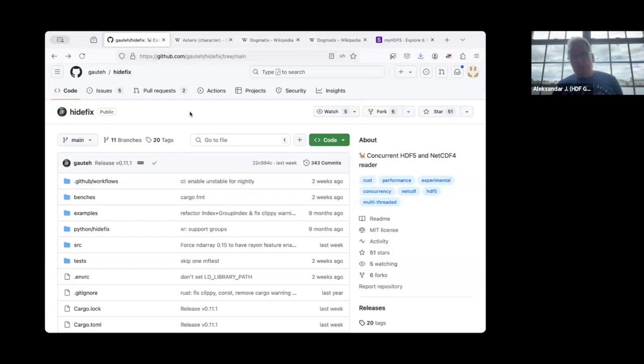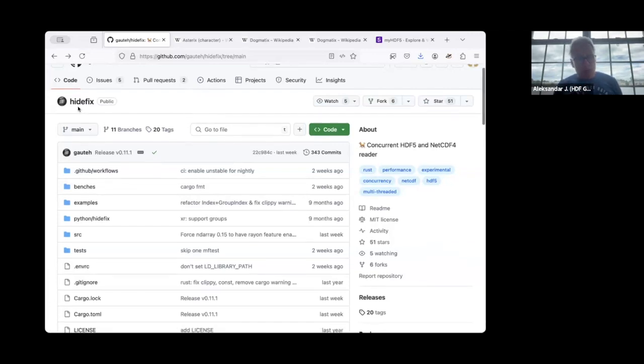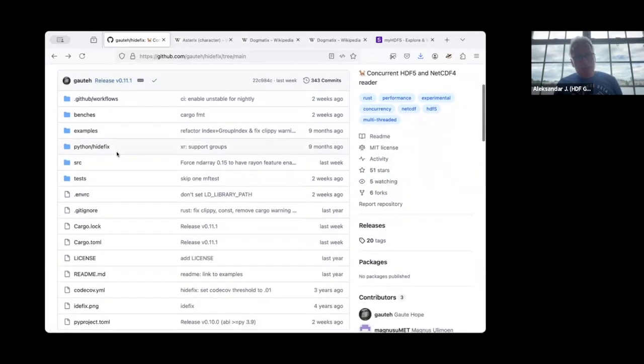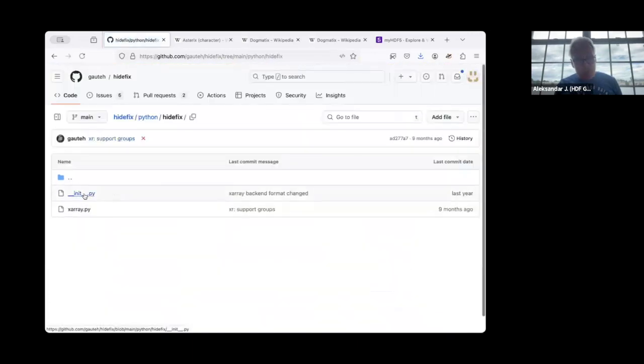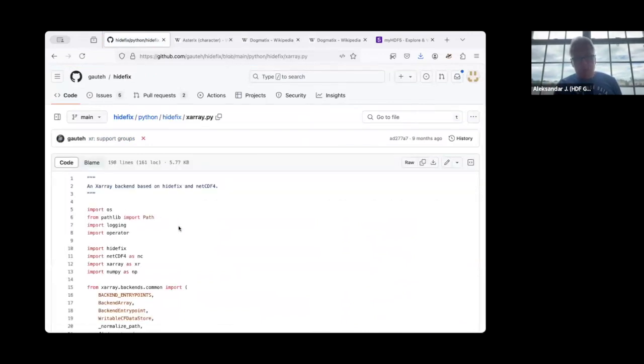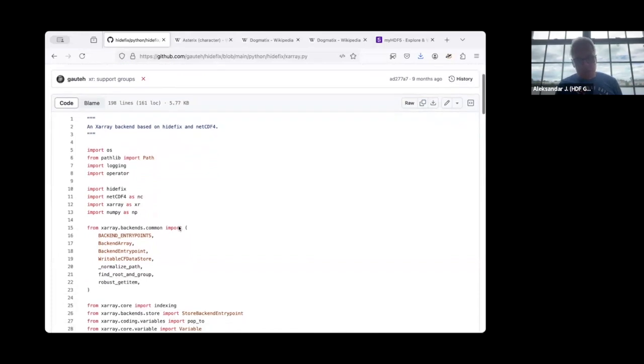All of these packages basically claim to be very, very fast because they're written in Rust. And this one, I don't know how to pronounce it, I would say Hidefix as far as the English language goes, also has its own Python bindings. Because of that, it has an API or interface into Xarray, so it can serve as a backend engine for Xarray.